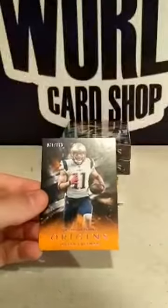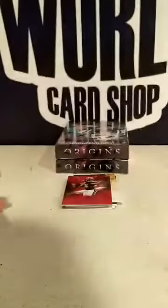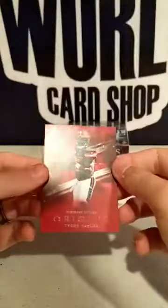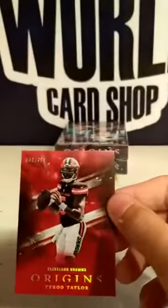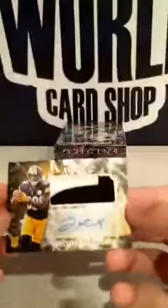DeAndre Hopkins and Julian Edelman for the Patriots, 71 of 175. Tyrod Taylor for the Browns, 49 of 299. James Washington for the Steelers. Not numbered. And Steelers again, back to back. Jalen Samuels, RPA, two-color patch, not numbered.